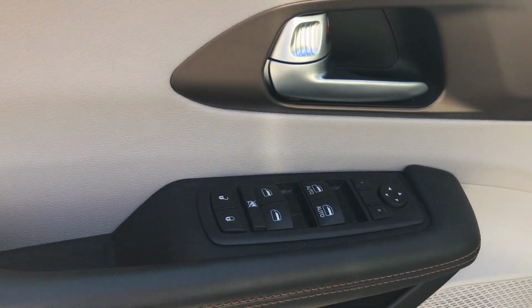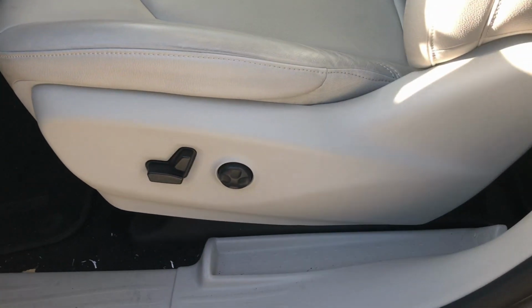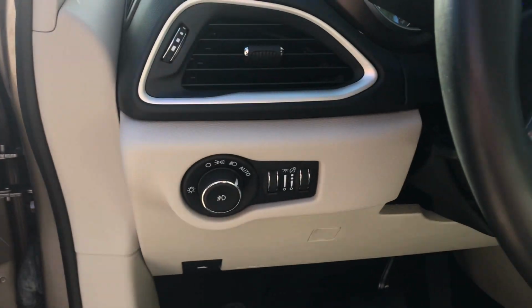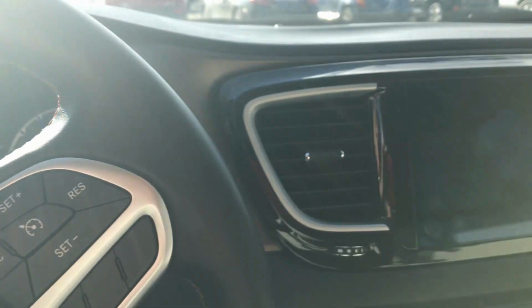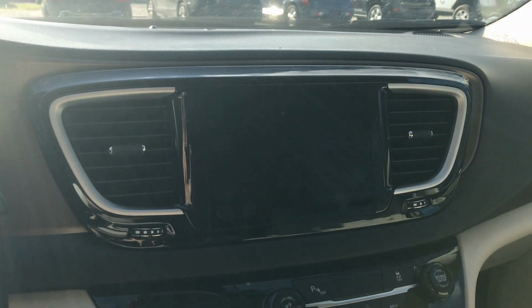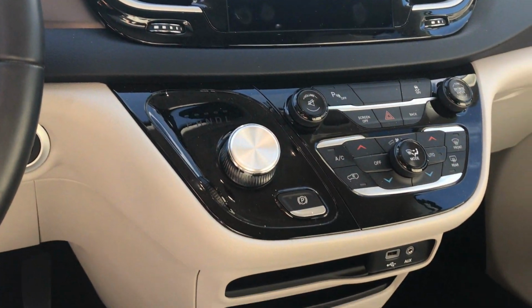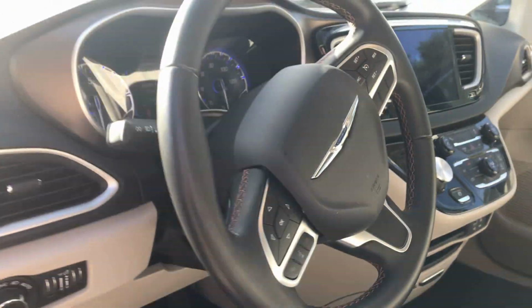Does have all your automatic windows, door locks, mirrors, 8-way power, 4-way lumbar, driver and passenger, with auto headlights, Bluetooth, voice recognition, cruise control, 8.4 radio screen with navigation, heated seats. Very, very nice vehicle. Very well kept. Does have the 911 assist.